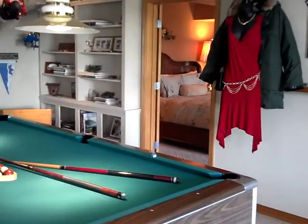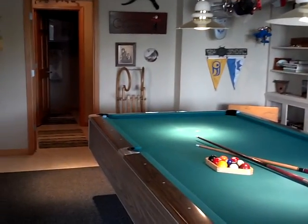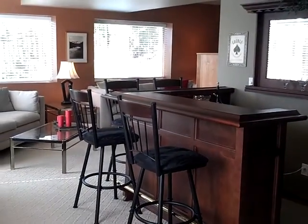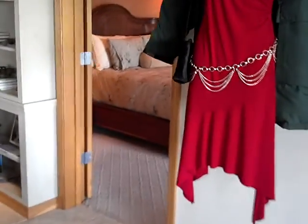You just get a feel when you spend time in this house how many great times have been shared with family and friends here in this room, in the family room, over the holidays. Just can't help but feel comfortable.